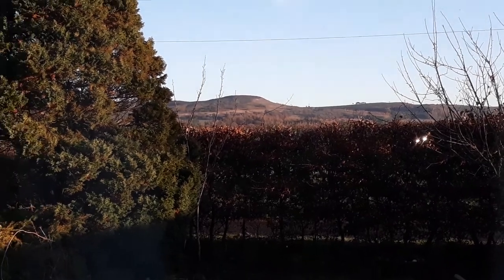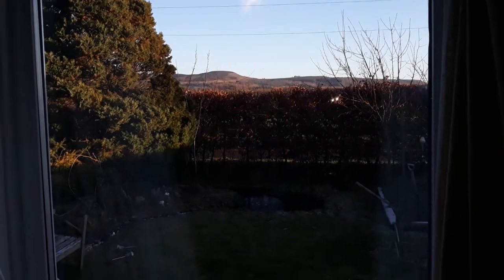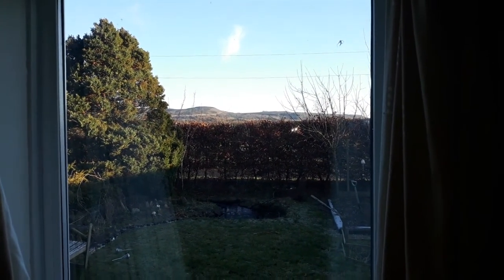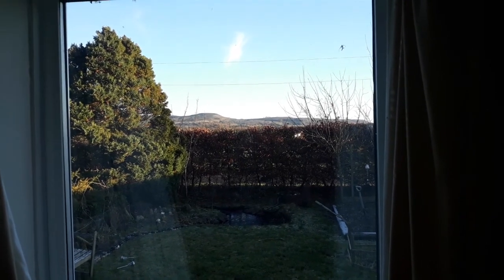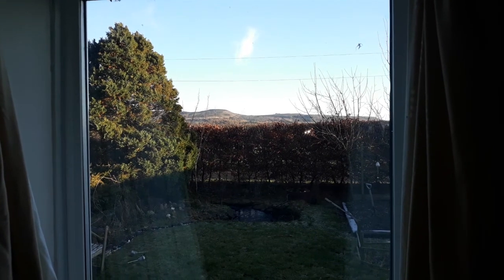There it is, that's Ross Hill or Ross Castle. It's a view that I've been looking at out of my living room window for two or three years and never been up there, so I'm going to go and have a nosy and see what's going on.